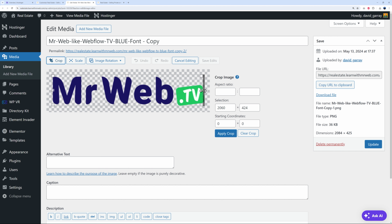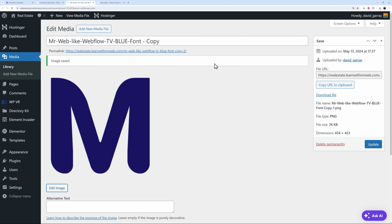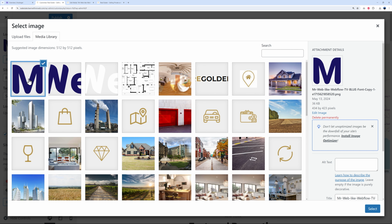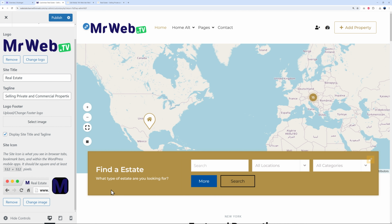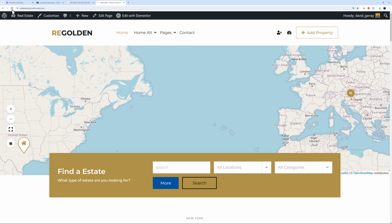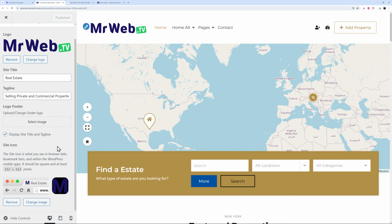And I'm just going to keep the M here from Mr. Web, just like this. Okay, just like that. Apply crop. Very good. Save edits. So now we can go back here, and as you can see, the changes have taken place. So select and then skip cropping. Very good. And now if you publish, now if you go back to the home page and refresh, you will see our logo, but also the small fav icon here immediately on top. So they know exactly from your tab here which website is yours. Okay, so let's go back here now and let's continue on.